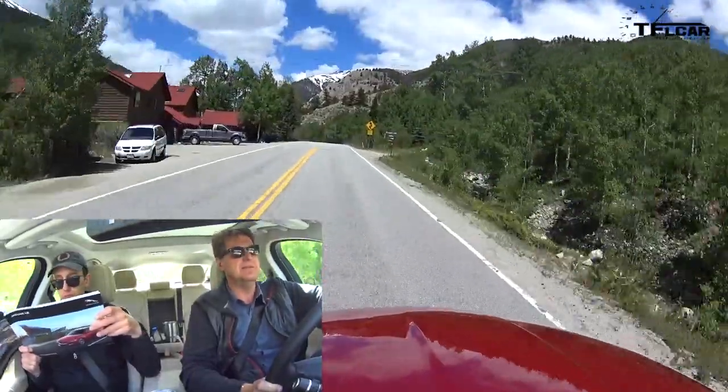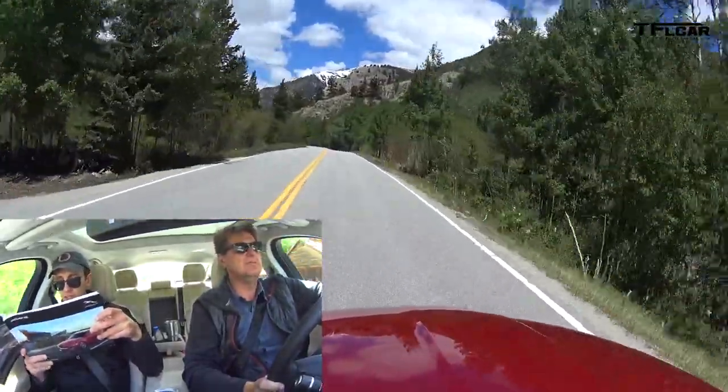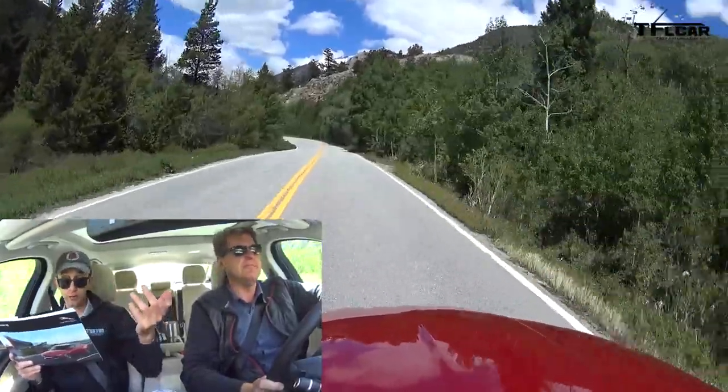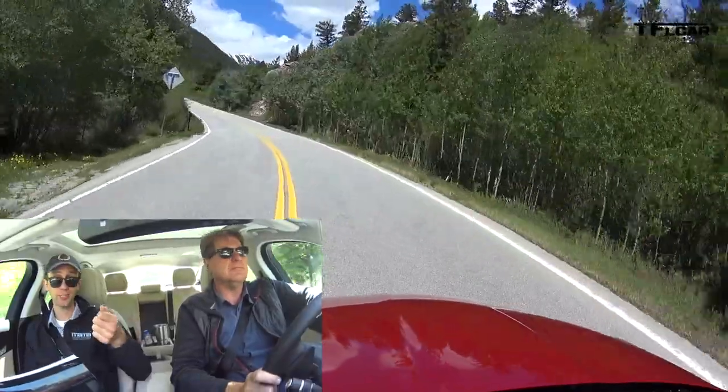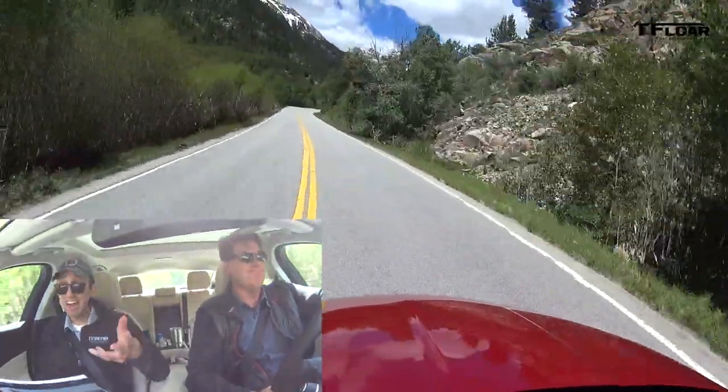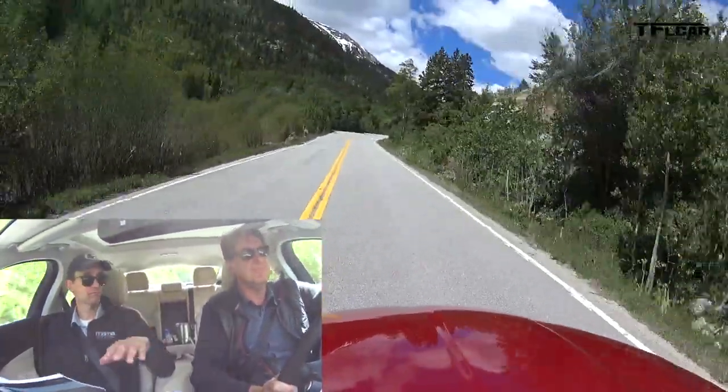180 horse. Yeah. 318 pound-feet of torque. It's good. And the quicker version, the non-all-wheel drive version, they're claiming a 0-60 in about 7.4 seconds. We were estimating maybe 8.5, maybe 9 up here. Very informal test, of course.